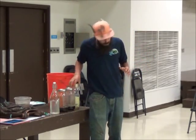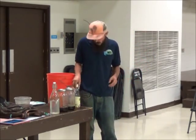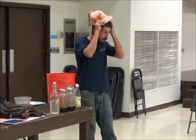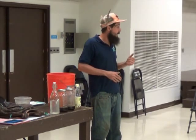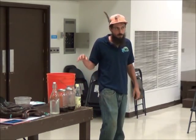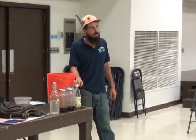What kind of vinegar is that? So this is just brown rice vinegar that I bought from the store. But I've been making vinegar from bananas, and that stuff is way better. So you want a grain vinegar, one from rice or bananas.